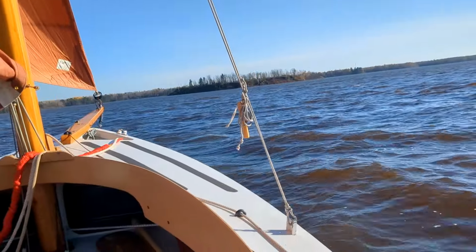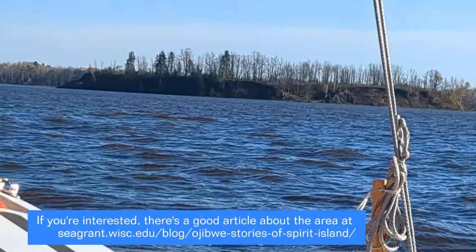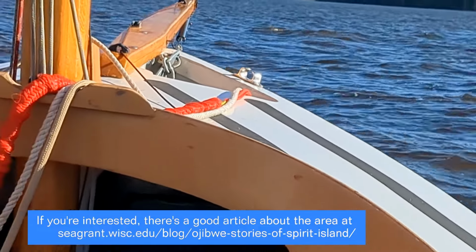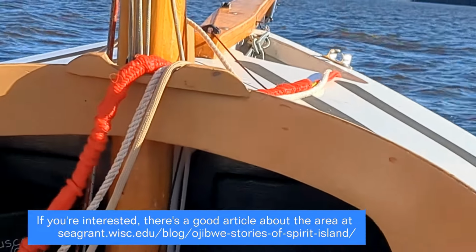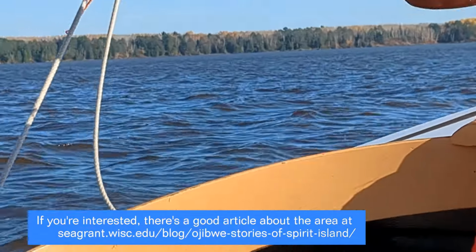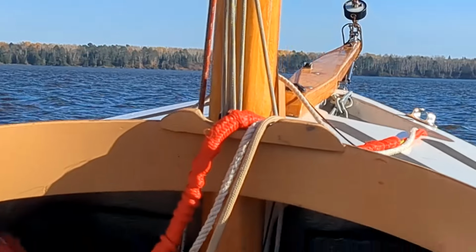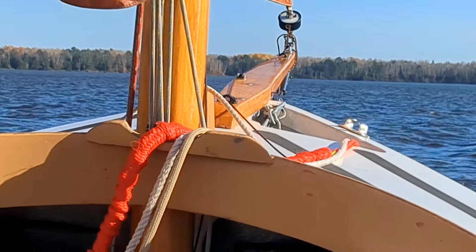Island out here, it's called Spirit Island. This land up here used to be, historically, a trading and traveling spot for the Ojibwe Indians who lived in the area.